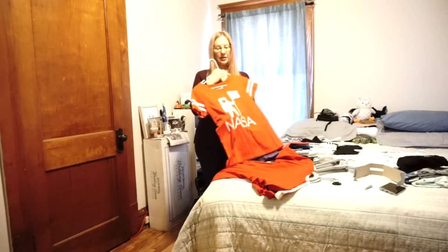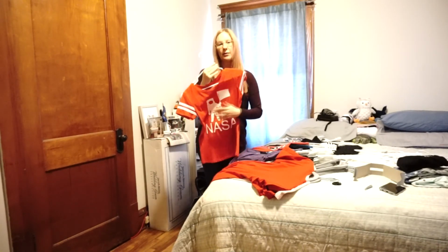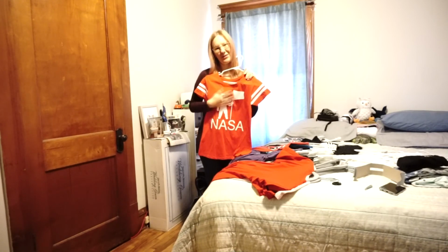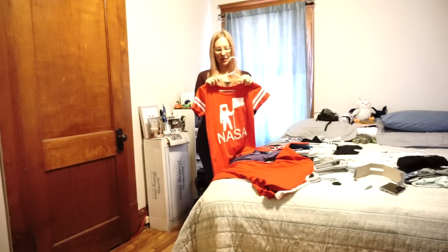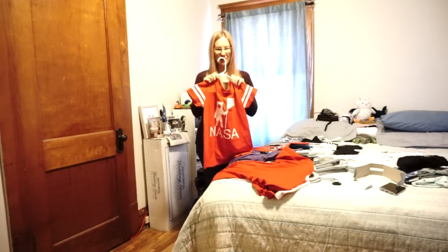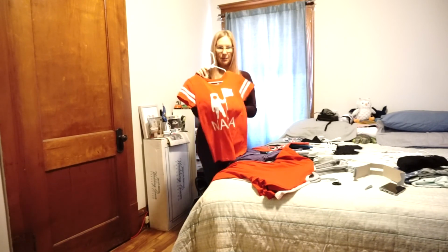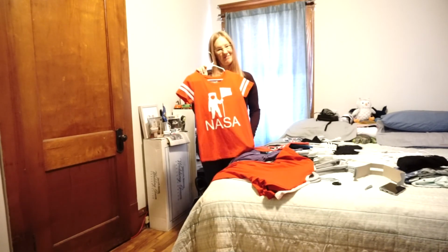That's my glitter NASA shirt. I got this at Target. It's Buzz Aldrin. I was so excited because I got to wear this on the moon launch anniversary thing that I went to. Buzz Aldrin's birthday and mine are the same.